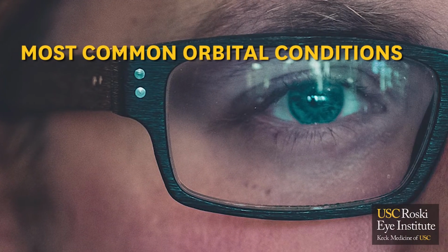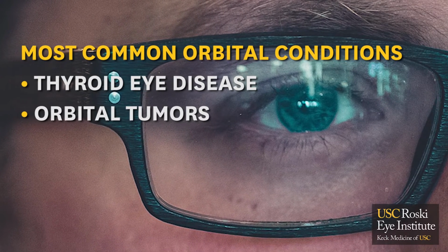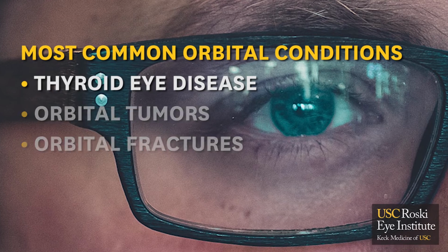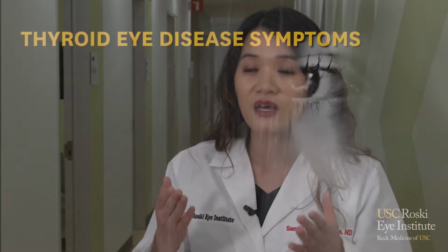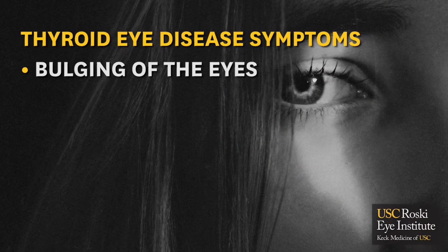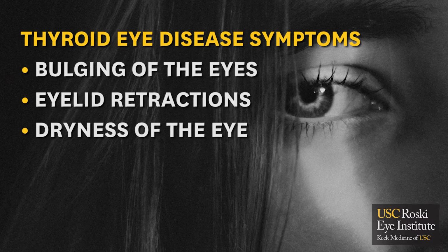So the most common orbital conditions that I see are thyroid eye disease, orbital tumors, and orbital fractures. With thyroid eye disease, this is a condition that is associated with thyroid abnormalities, either hyperthyroid or hypothyroid. A percentage of those folks end up having thyroid eye disease, which can cause bulging of the eyes, eyelid retraction, so the eyelids are open too much, and dryness of the eye.